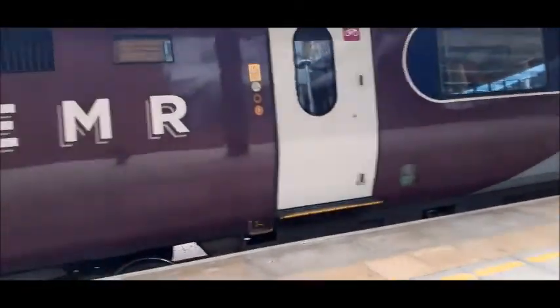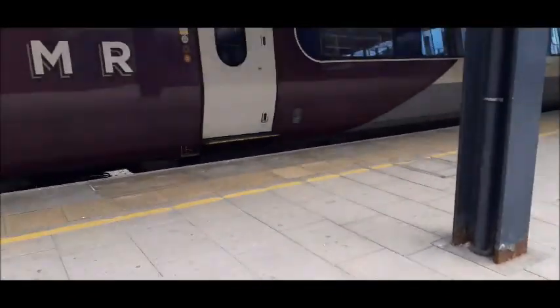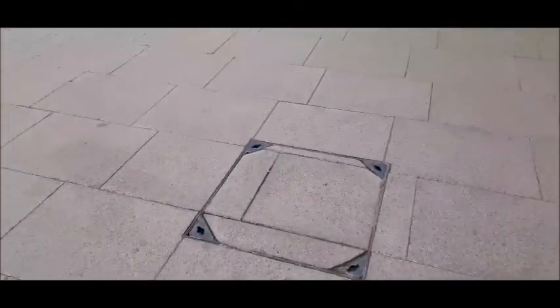Whilst I do miss the HSTs, the Meridians, they're alright. They're not just as good, but they are alright. Same with the 180s, they are all alright.